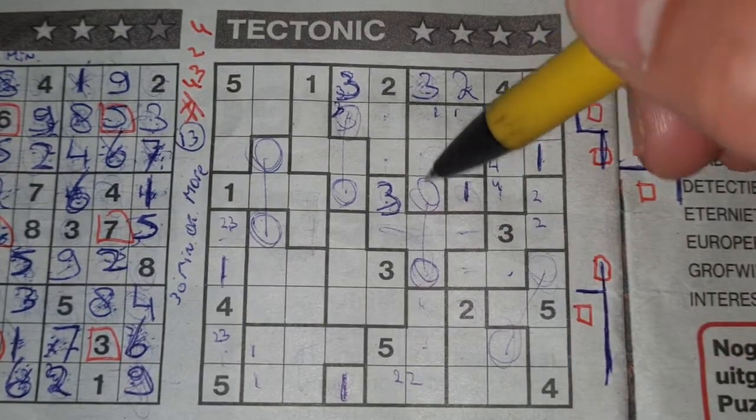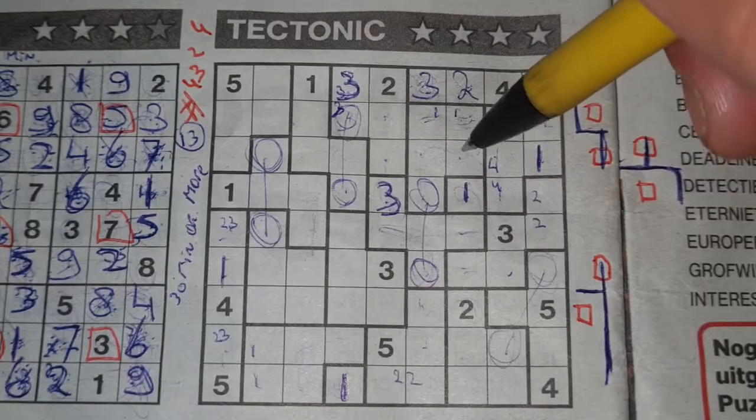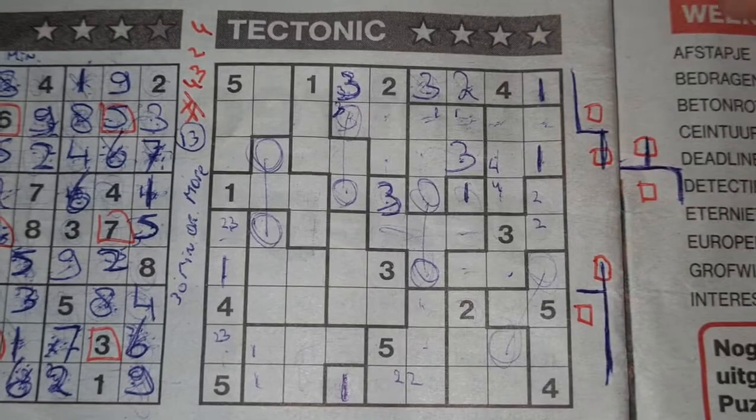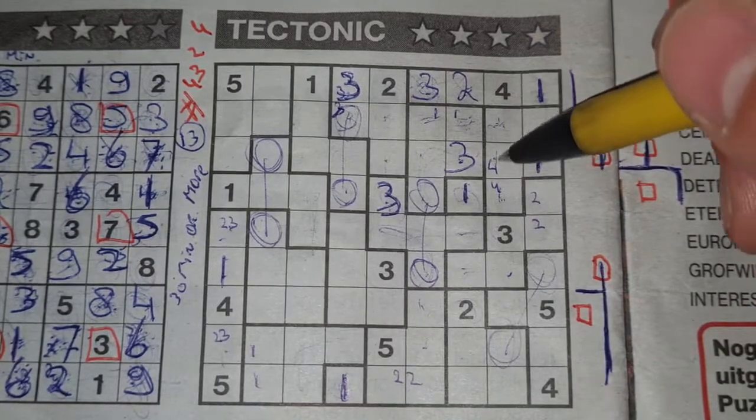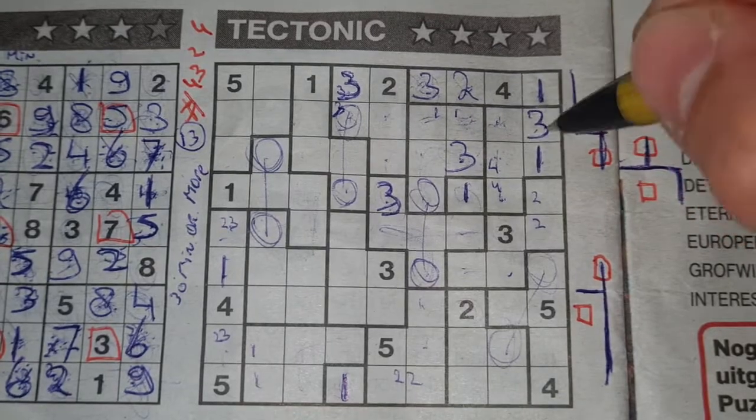Alright. So these two boxes can be a 3. Those two boxes can be a 3. So one box left for the 3 should be there. These 3 boxes surround the 3 can be a 3. So one box left for the 3 should be there.